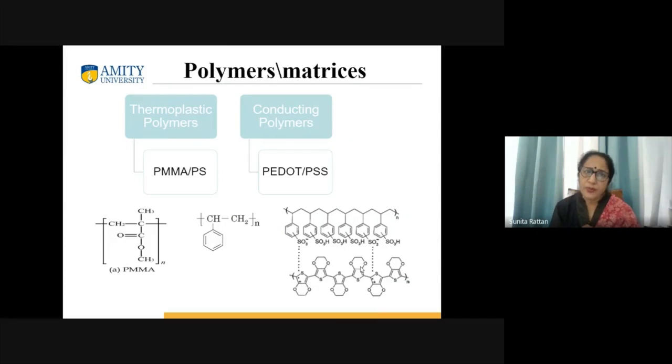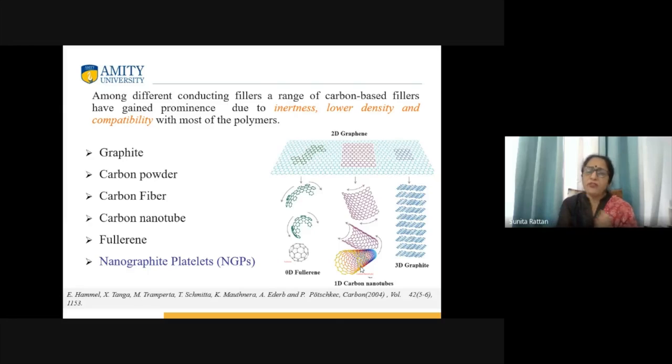We took two polymers, thermoplastic polymers polymethyl methacrylate and polystyrene, and a conducting polymer, PEDOT, polyethylene dioxythiophene polystyrene sulfonate. So these are the polymers which I took as matrices. And then for reinforcing, I took the nanographite platelets. I think you must know that among different conducting fillers, a range of carbon-based fillers have gained prominence due to their inertness, very low density, they are very light, and compatibility with most of the polymers.